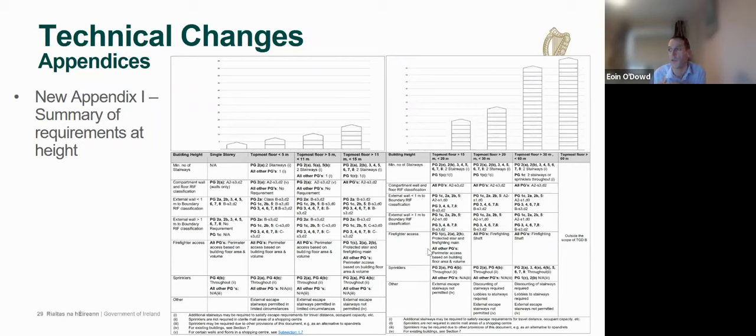So for the single story, for the building that's less than 5 meters, between 5 and 11 meters, 11 to 15, 15 to 20, 20 to 30, 30 to 60 meters, there are specific requirements for number of stairways, for wall and floor reaction to fire classification, for external wall requirements, for firefighter access, sprinklers, and other requirements. So all set out to summarize and to provide a simple approach to application of the technical guidance document.